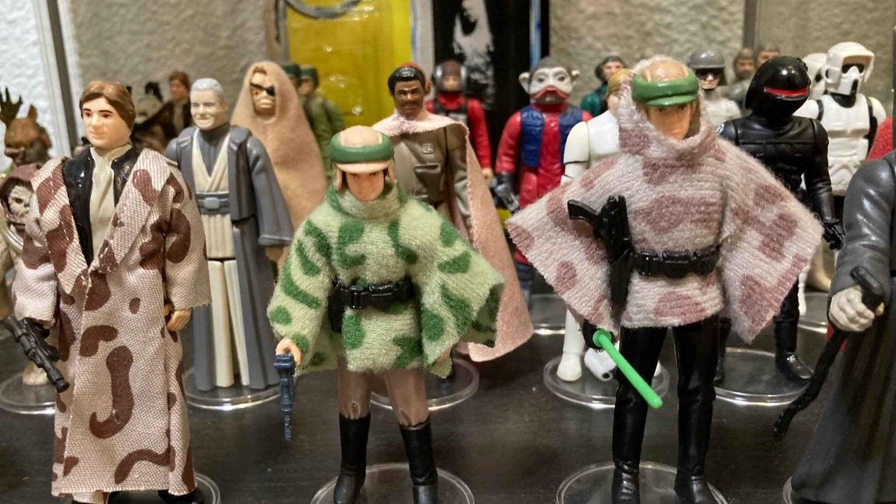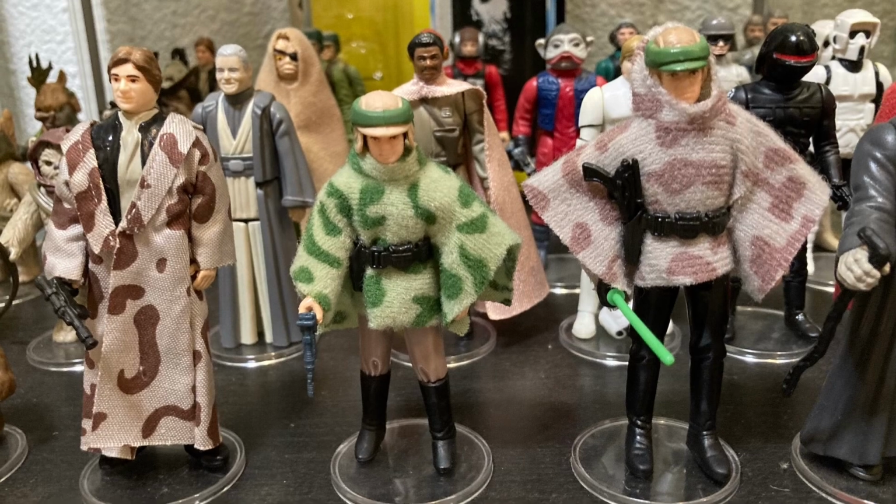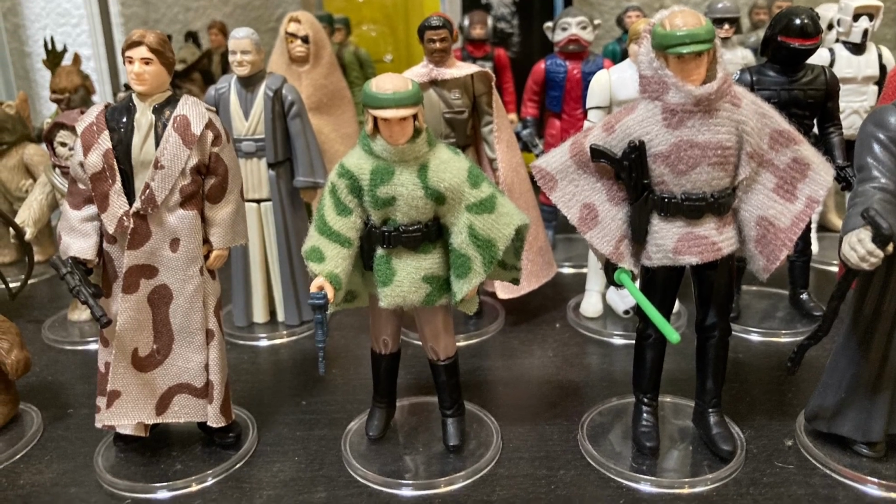Because of his awesome likeness, his cloth poncho, the whole 9 yards, I have to rank him 2 out of the 7.